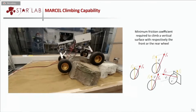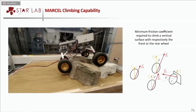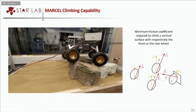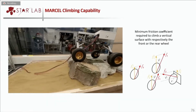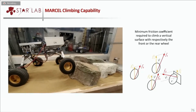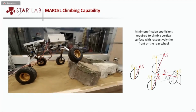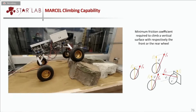As you can see close up, the rover is very small in its size and in its footprint compared to that rock, a very rocky surface there, but it is able to overcome something which is 2 times higher than the actual radius of the wheel we use in the demo.